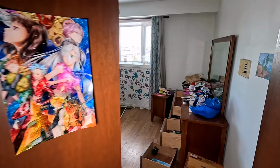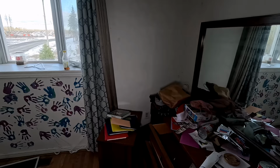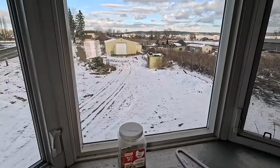An intercom in here too. I didn't expect that. This whole street right here is closed off. You cannot use it anymore. So that house is definitely going to be abandoned. Like there's another one that burnt down there. That's pretty crazy.